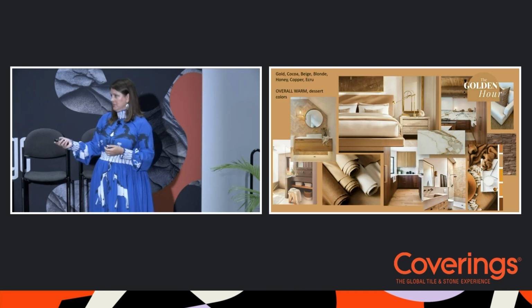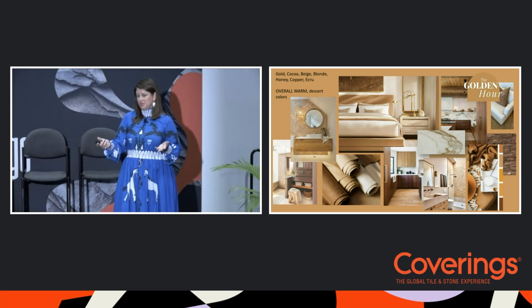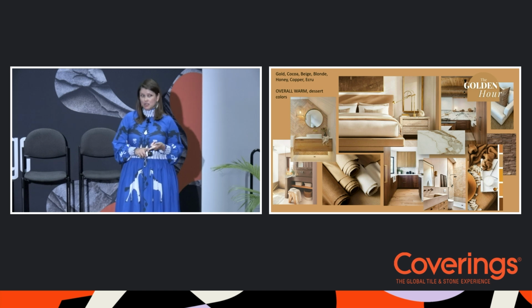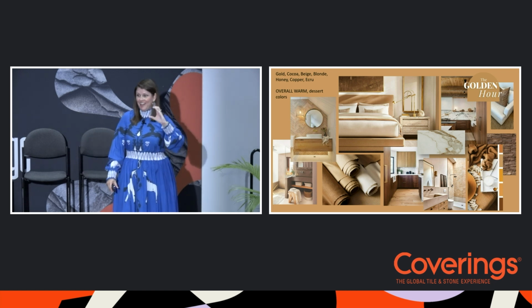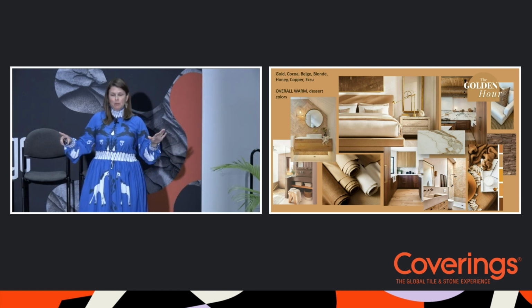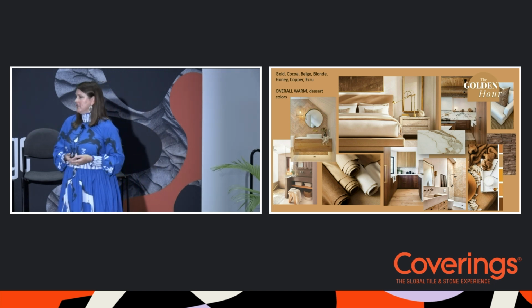A great example is, I always follow some of the largest furniture retailers just to see what they're doing. Recently, the Restoration Hardware catalog, who used to live in gray and white and driftwood, that big, huge catalog they have, it is now warm. I mean, it is all warm. The bedding that you see there in the middle is just straight out of their catalog.